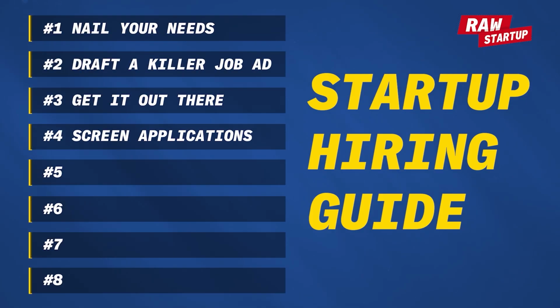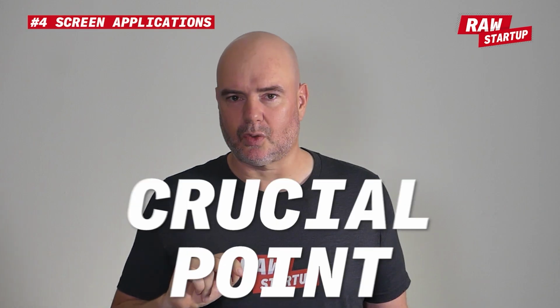Step number 4, screen applications. Let's get this crucial point done first. Review applications as soon as they come in. This lends itself to speed and creates a really positive experience for candidates. So once someone has applied, they want to hear back yesterday. This is like dating, right? So there's no upside to waiting until you have a full talent pool 2 weeks after the job has been posted. Your candidate may have moved on already, engaged in another process.